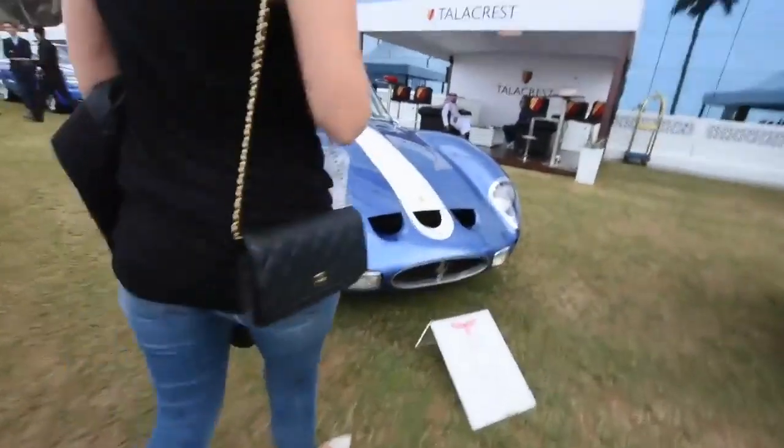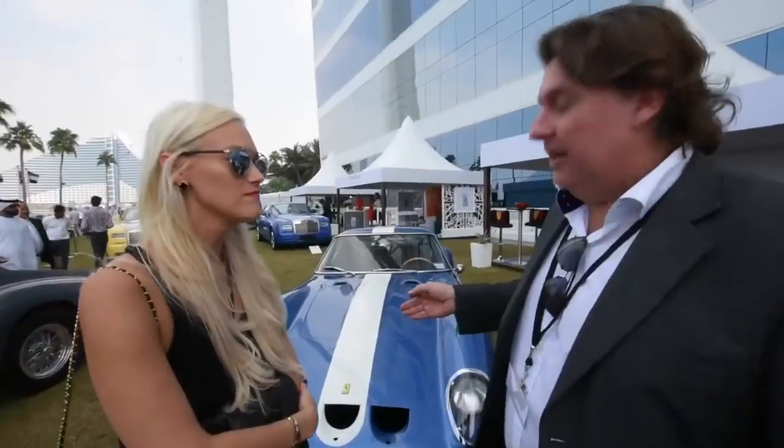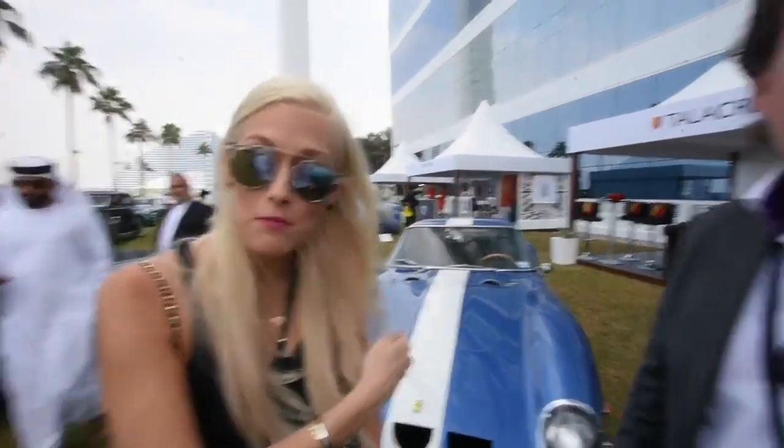It is for sale, so if you know anyone who's up for that, it is the world's most expensive car. Really? Period. This is it? The world's most expensive car, $55 million. Standing behind me, the world's most expensive car.